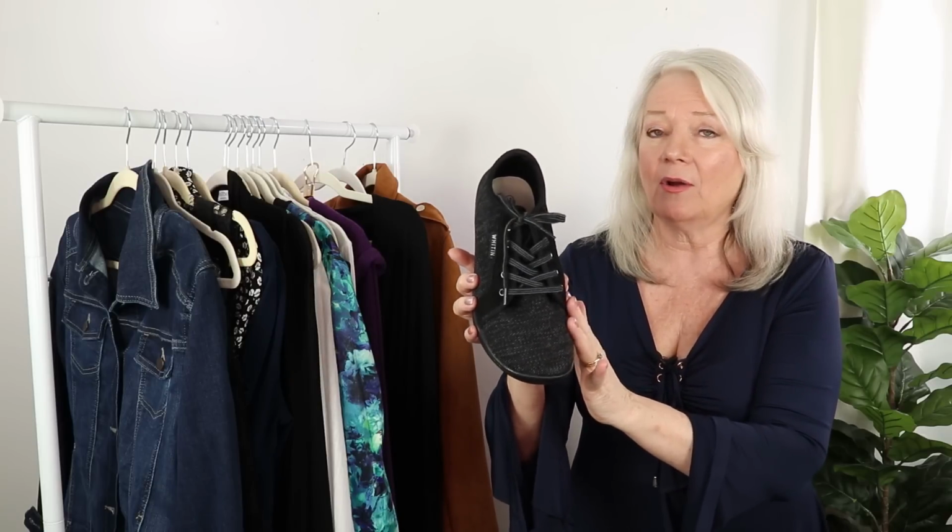They also have a removable insert if you like to wear orthotics, and I just wanted to mention that to you because it was kind of important.